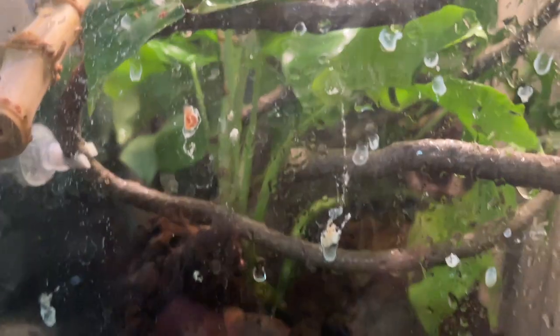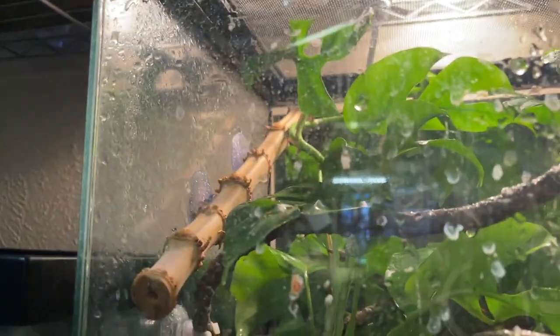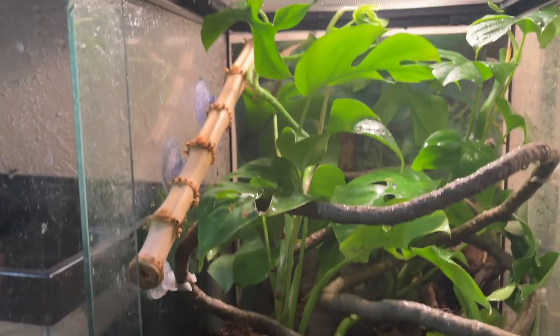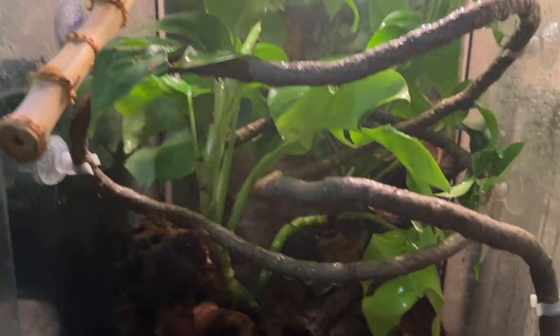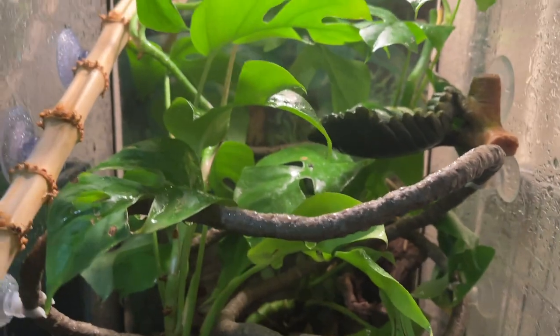Hopefully he'll behave. Let's see if I can find him. I don't know if you guys can see him in here or not. When he escaped the other day, he was right up in here. So when I opened this up, he popped out. Just like that for him. Close that. Oh, there he is. I see him back in there. Okay, now he can eat.